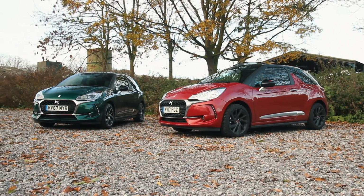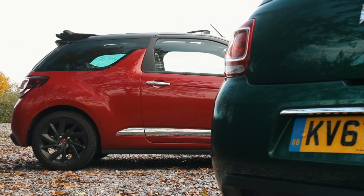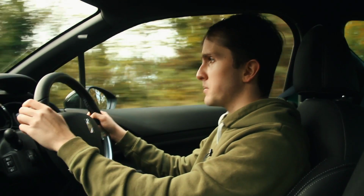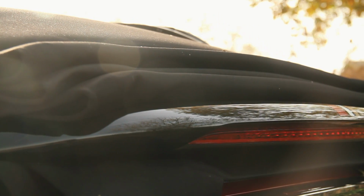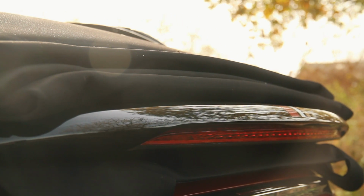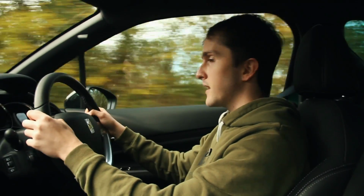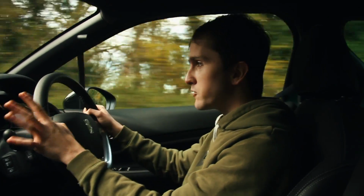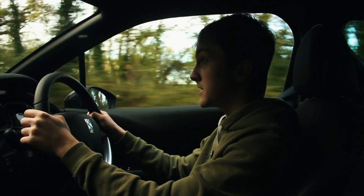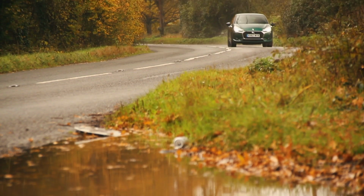Another issue is weight. Quite often, to keep the strength in a car, manufacturers have to put extra strength into the floor. They have thicker floors, basically, and that adds weight. Not to mention the extra weight of the roof mechanism, because all that folding metal, the electric motors, the fabric, those are heavy things. With the DS3 Cabriolet, there's not that much of a weight penalty. It's anything from between 20 and 50 kilos of extra weight, which, in the grand scheme of things, isn't too much.